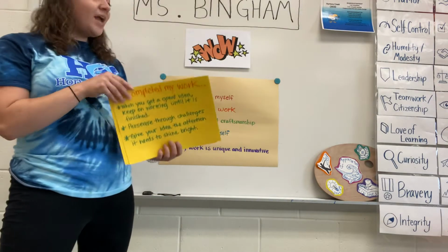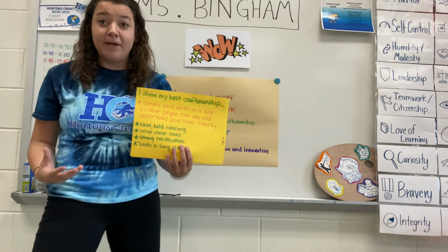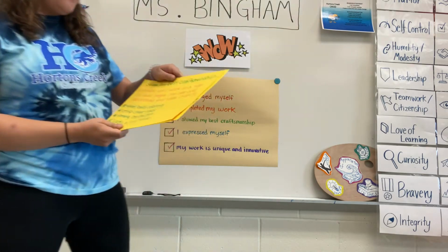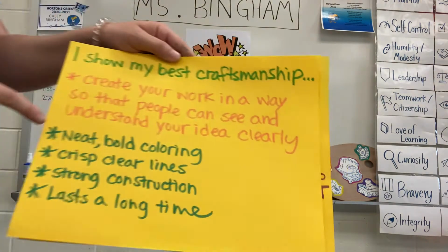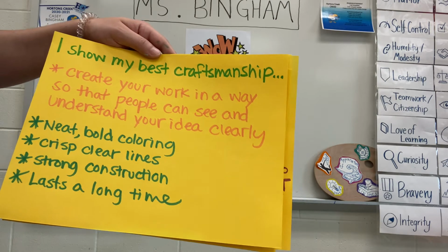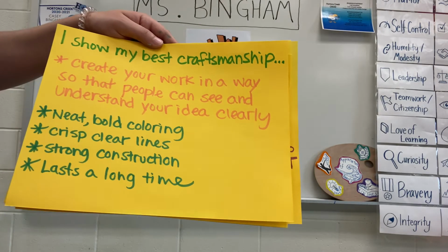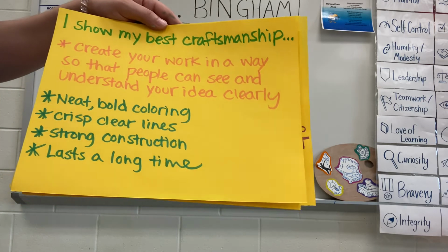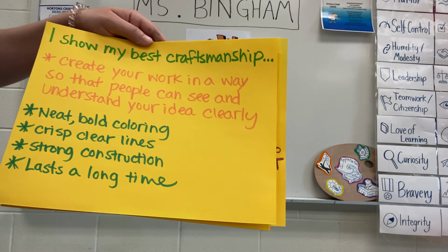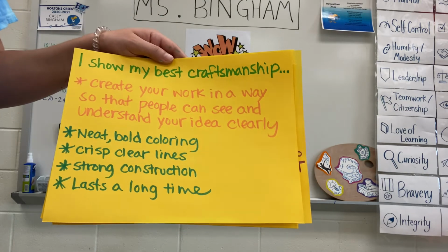Next one, I showed my best craftsmanship. Craftsmanship is how you're making your art project physically with your hands. What are you doing to create it? For wow work, I want you to create work in a way so that people can see and understand your idea clearly. That means maybe you are using neat, bold coloring, or crisp, clear lines with your drawings, or strong construction with your 3D sculptures, or you're making something that lasts a long time and doesn't fall apart or fade in a week or so.